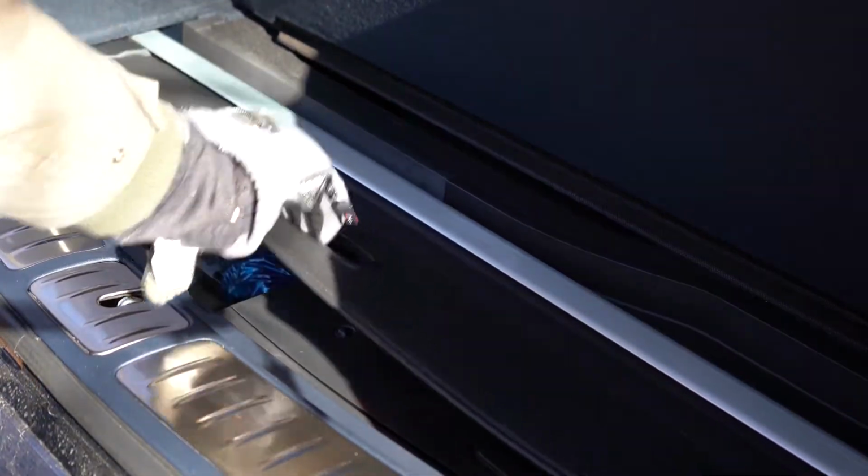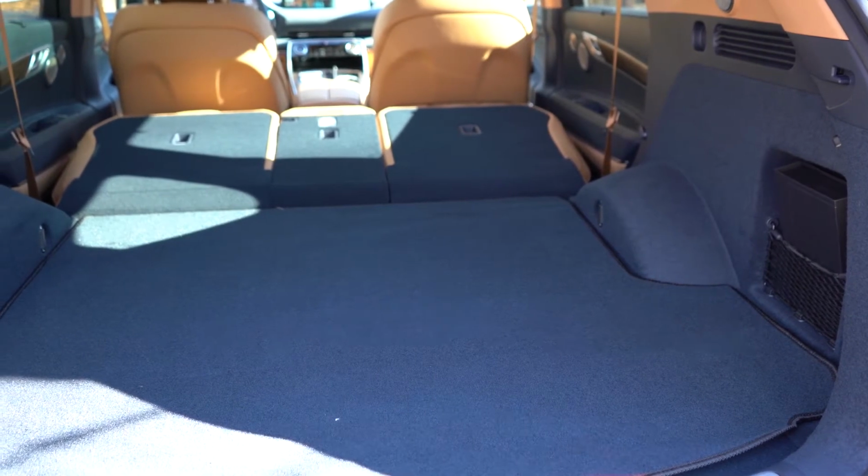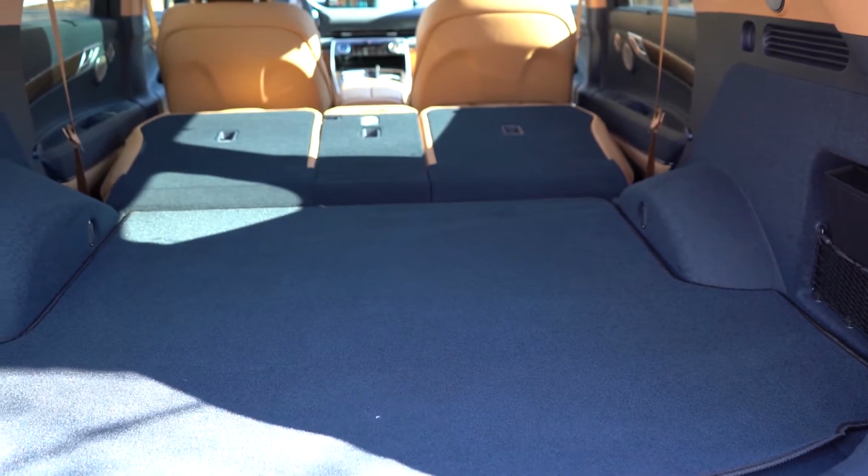So overall, pretty much everything you could possibly want in that cargo area. But if that was not enough space, of course, that second row seating does fold down, and that is a good bit of extra space once again, if you needed it.